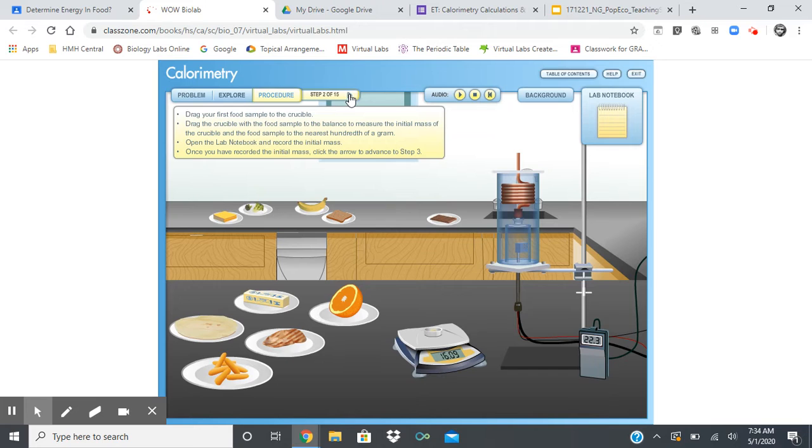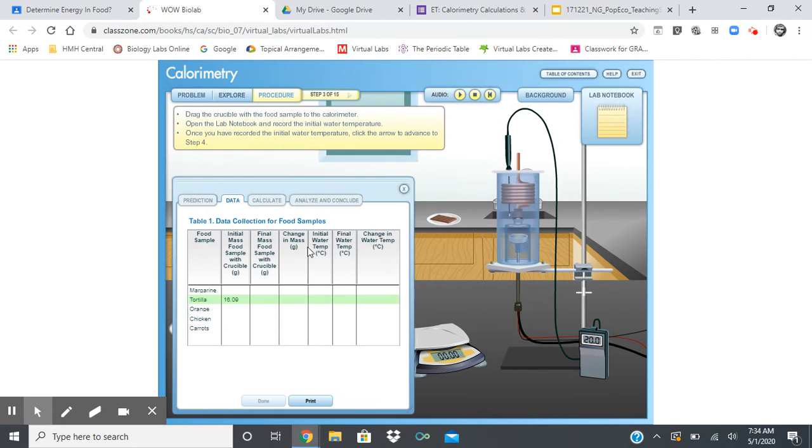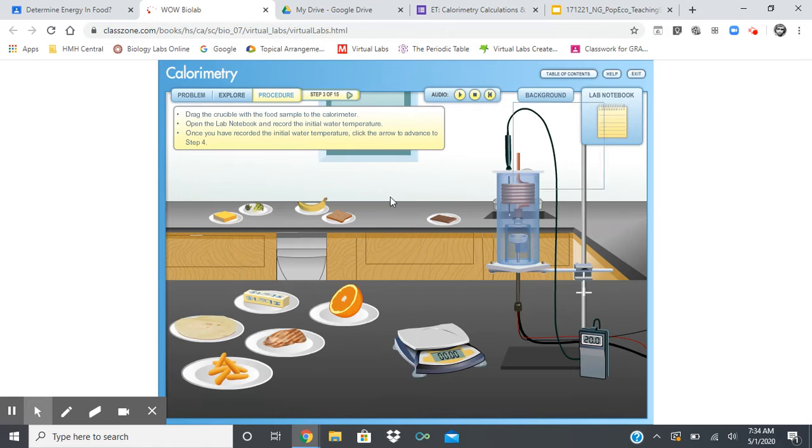So each time you test food, the process is going to be the same. So we have the beginning mass. We're going to plop that up into the crucible, and we fill it with water, because we're going to measure the change in temperature in the water. So we stick our thermometer in. There's our starting temperature. So I'm going to go back into my notebook. My initial temperature of the water is 20.0. So we're good to go with that.